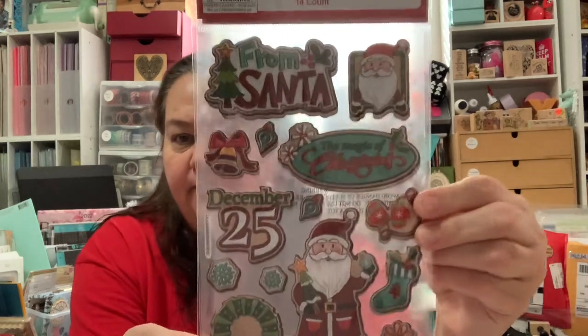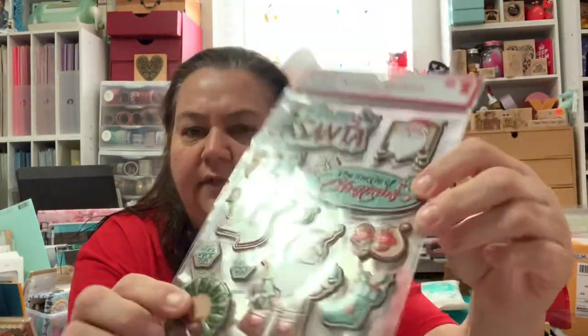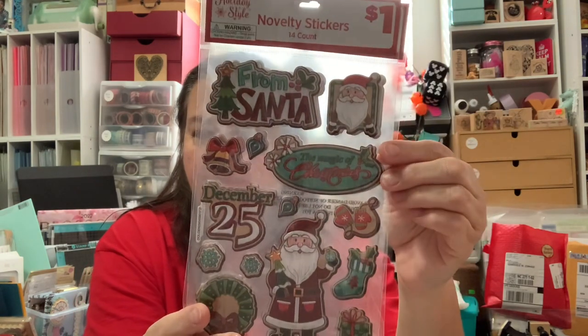Then the Dollar General had some cute little stickers. Couldn't pass them up. So I got two of these. How cute are these? The little Santa. And they're slightly dimensional. But aren't those cute from Santa? And I love the colors. Super cute. So check out your Dollar General. Just never know what you're going to find in there.